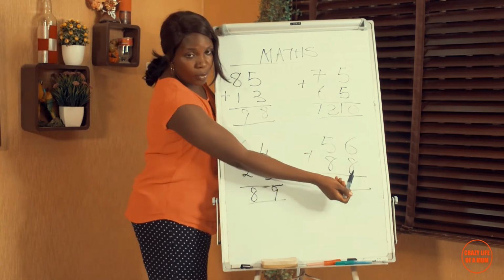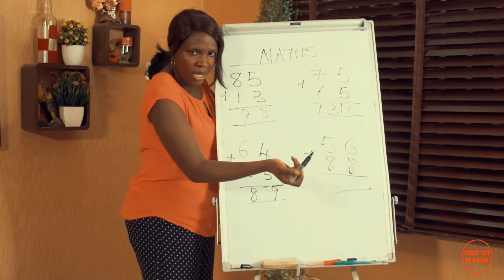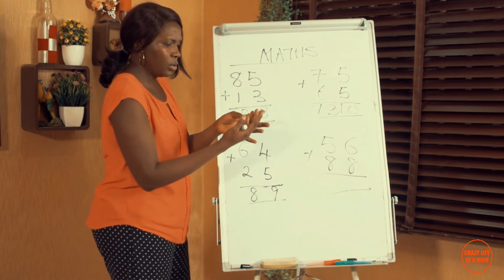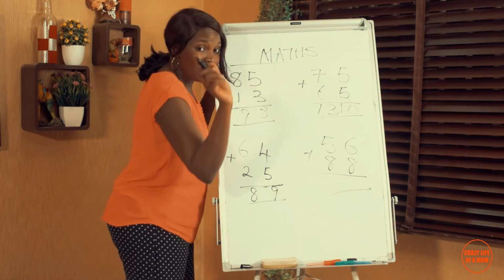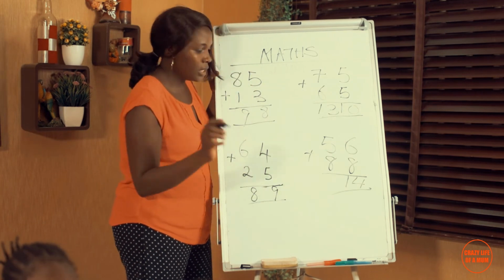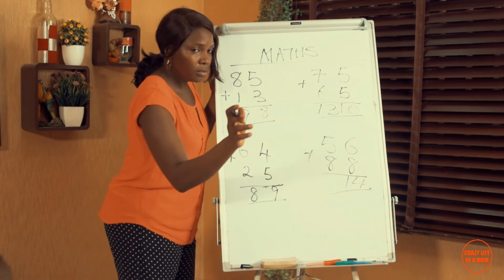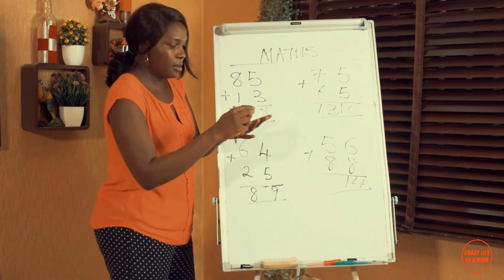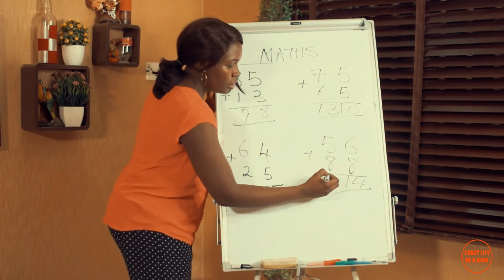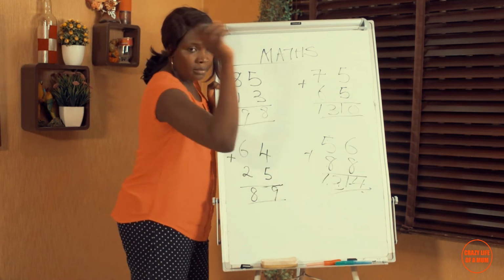56 plus 88. So we'll take it this way. Alright? 6 plus 8 is what? You count it. 8, 9, 10, 11, 12, 13, 14. Good. So this is where we are putting our 14, under it like this. Then 8 plus 5 is what? We'll calculate it again. 8, 9, 10, 11, 12, 13. 13. So, we are going to put it like this. 1, 3, 14.